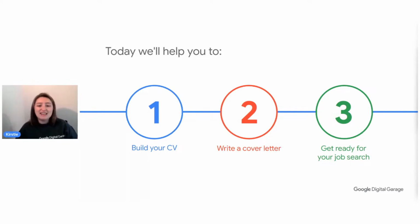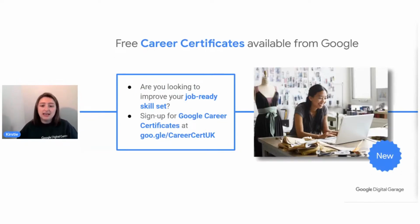And then finally, in the third part of today's CV and cover letter session, we're going to think about how we can take that one step further and make sure that we are ready for job search. So what options are available when it comes to those market trends? And also, how do we start to identify the goals that we have within our career in order for us to move forward?